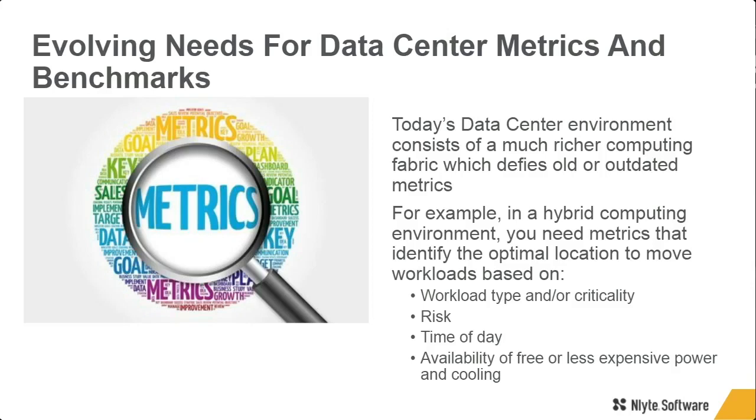So the more the computing fabric matures and becomes complex in the data center today, the more your old metrics start to lose relevance. They become less and less important because the environment has changed, the environment has matured, and so must your metrics.